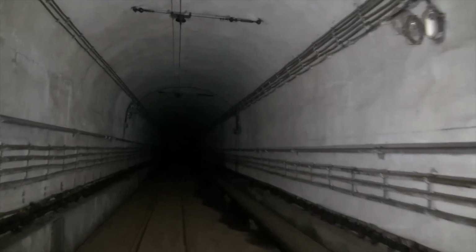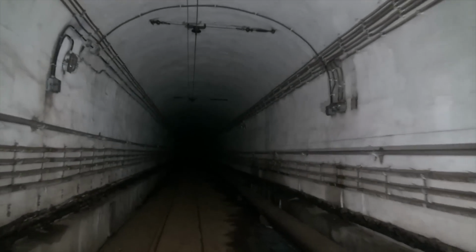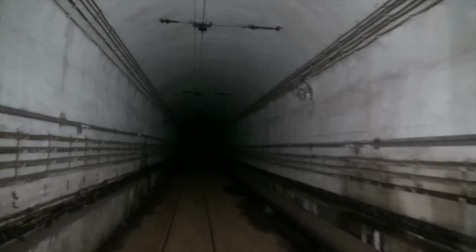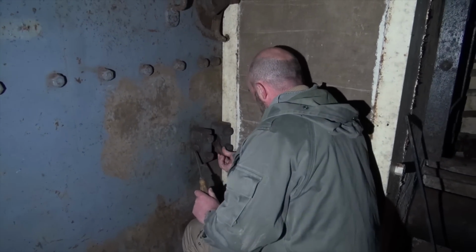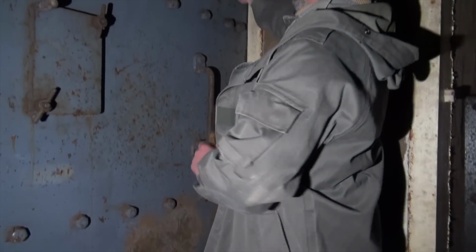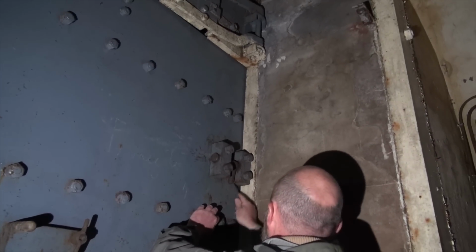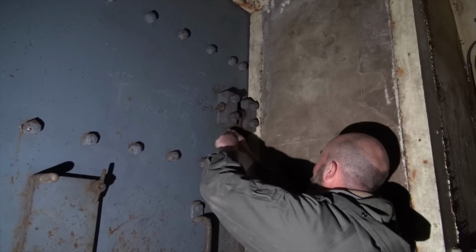So, no lights, no nothing. Yeah, nothing now. Walking into the darkness. Sounds like my standard vacation plan, really. Somewhere underground from World War II. So that's why they gave us all those nice tools, so we can get in and out.